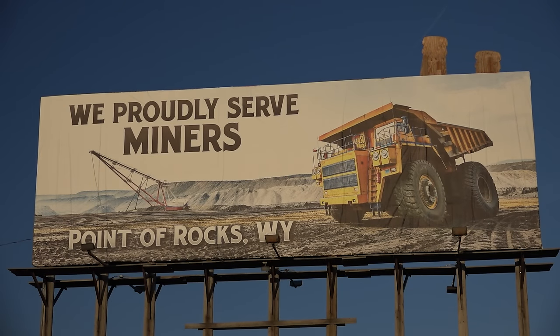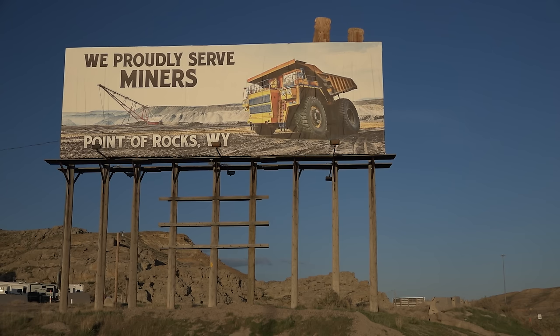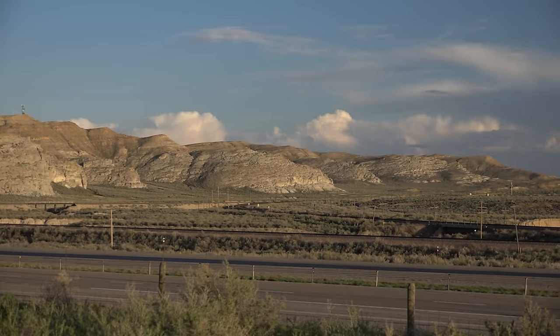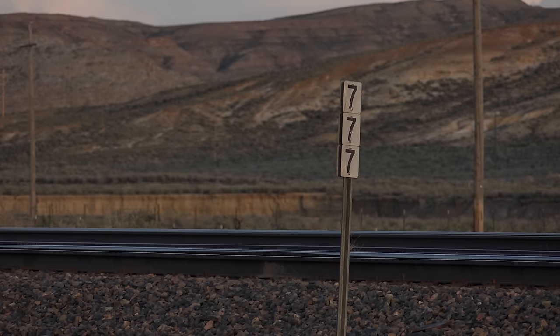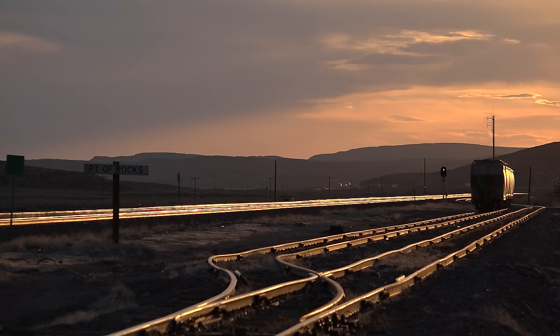A large billboard sign along Interstate 80 announces to motorists the location of Point of Rocks. On the railroad, it's just a junction in the sagebrush near milepost 777. A set-out track holds a few covered hoppers spotted for the Jim Bridger power plant, while a clear block on Main 1 calls UP 8727 westward.